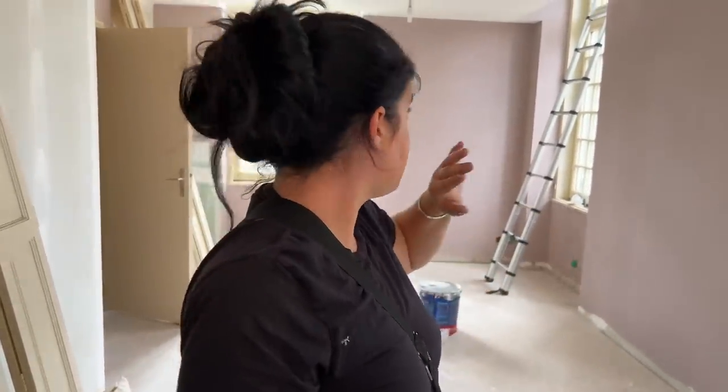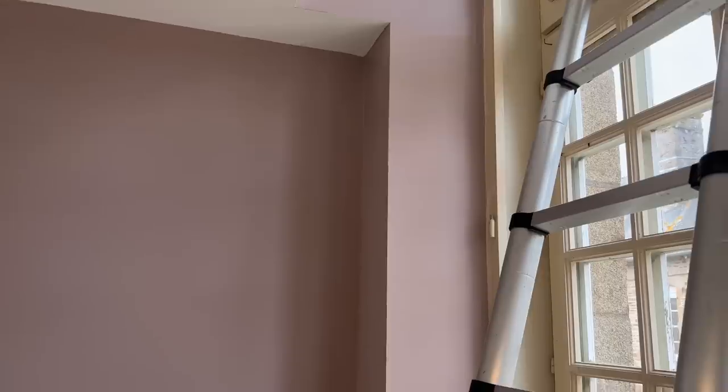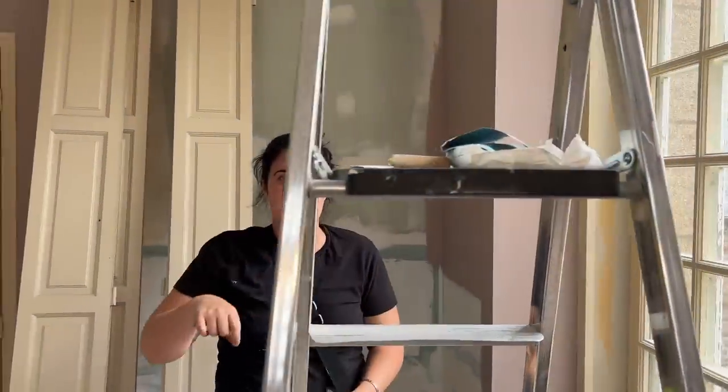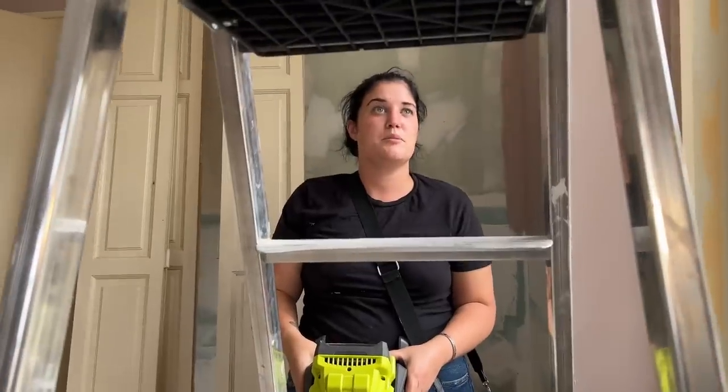Okay. So while you're away, Mo, in Paris, I finished off all of the cutting in and the tops of the windows. So that is done now. Look how beautiful it is. I did a good job. There's just a tiny little area that needs a little dab of pink paint. But apart from that, all done.